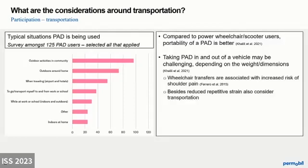So some considerations here. Compared to power wheelchairs and scooters, of course, the portability of a power assist device is better, right? Simply because it's smaller and weighs less. But taking a power assist device in and out of the vehicle may be challenging, dependent on the weight and the dimensions of the device. And here, we know that wheelchair transfers are associated with an increased risk of shoulder pain.